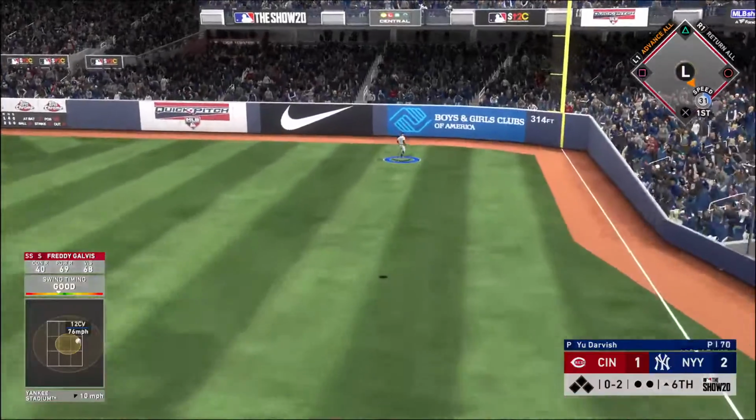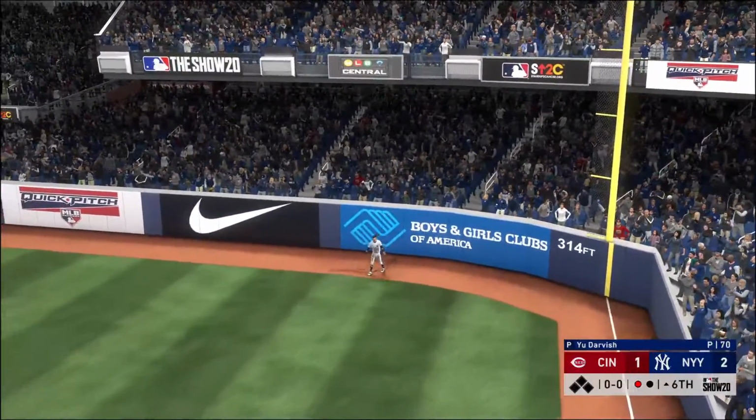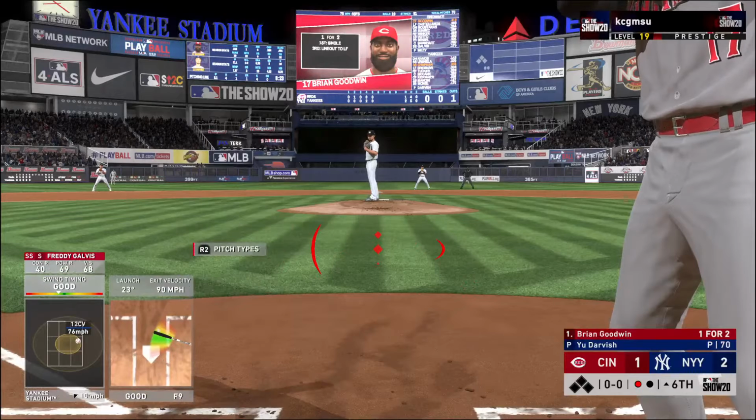Here's a fly ball, well hit. And he's going to have room to put this one away, and that's the first out. Next batter to the plate, Brian Goodwin. Hit the ball pretty well in his last at-bat, but it resulted in a line out.